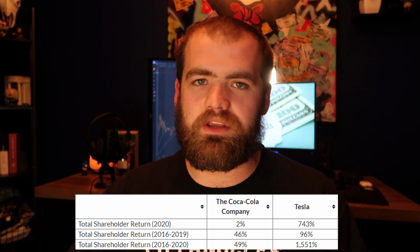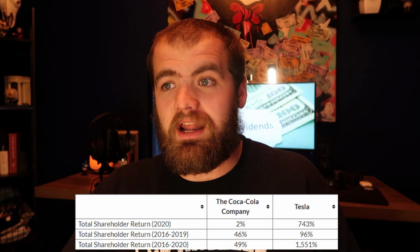And these are going to be companies like Tesla, like Nvidia, AMD, companies that are still growing but still have very, very high growth. Now, comparing it to a company like Coca-Cola, Coca-Cola has been paying their dividends for over 50 years, growing every single year, and they don't even have that much of a great return comparing it to other stocks out there.